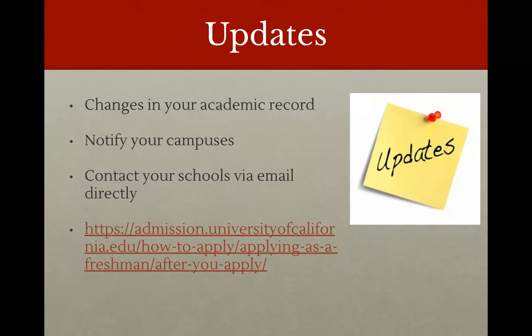So say you are no longer enrolled in a math class that you reported on your application, or you had a withdrawal from a class. And so you know that your transcript is now going to look different compared to what you reported in your application when you applied. You'll want to email the college and say, hey, I just wanted to let you know that I'm no longer in this class, for example, and here's my student ID or my application ID number. Here's my first name, my last name, and my date of birth. So you do want to let them know about any changes to your academic record.